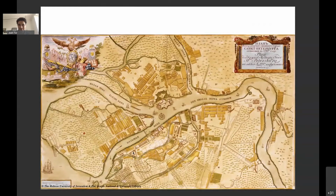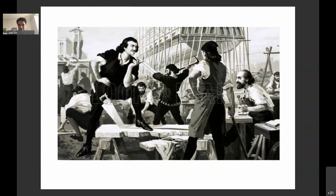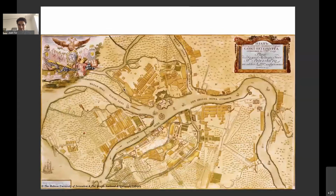Peter the Great was the Tsar that created St. Petersburg, which carries his name, of course. He brought Dutch engineers from the Netherlands to help him build a city in a very swampy area, like Amsterdam, or like the Netherlands, where he had studied when he was young. So I think I have a picture. Well, this is not Peter the Great, but he was probably someone like that.